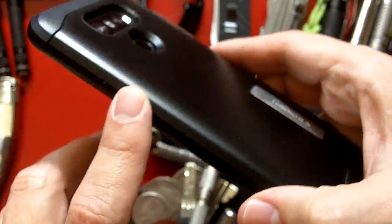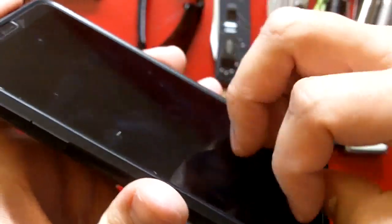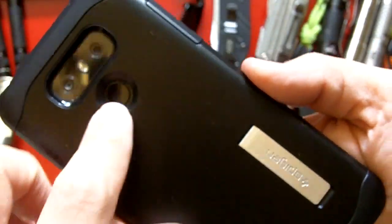And the phone itself being as waterproof as it is, I hadn't had any problems. I have a tempered glass screen protector, which I try to always have in my phones because this makes it quite more solid. You have those two cameras.